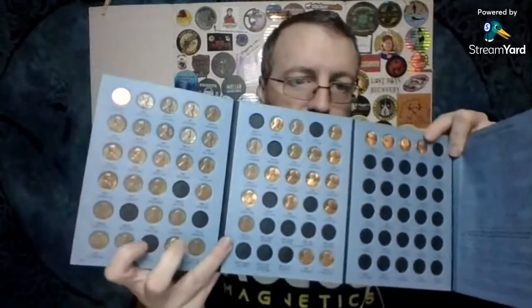All these empty spaces down here are S-mints, which are very rare, hard to find. Yes, the 80s were a good year. Nobody can really say much bad about the 80s unless you want to talk about the hairstyles and the outfits. But honestly, great. I didn't experience much, but I was there. I was alive.